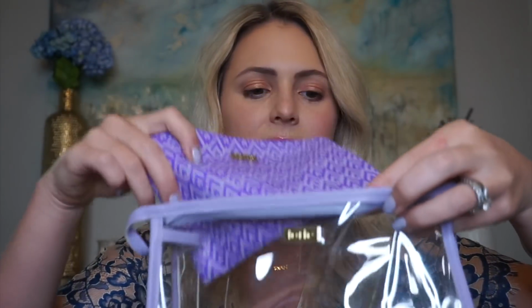This one is perfect. It actually fits my cell phone. So at the beach, I don't want to get my phone all sandy and gross. This is perfect, and it fits right in this bag. And like I said, I'm gonna put all the sunscreen in here. This is just the cutest, perfect beach bag.